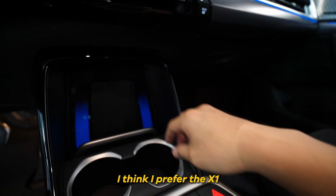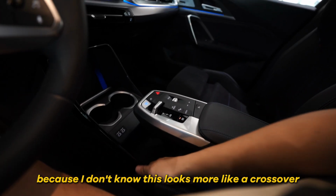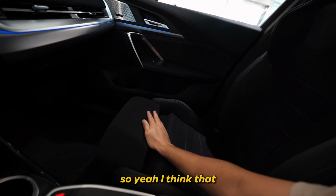I think I prefer the X1 more than this one, because this looks more like a crossover and the X1 looks more like an SUV. So yeah, I think that.